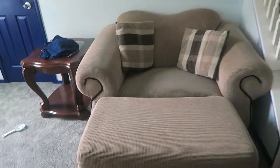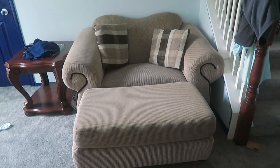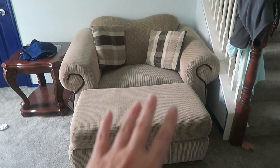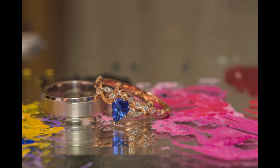We will have it reupholstered, and then you can see here, this has been worn out just by the people putting their elbows and stuff on it. So I'll have it restuffed as well and moved, like I said, into the family room. That way me and both the kids can easily sit in this chair, because I have a feeling that's what's gonna happen.